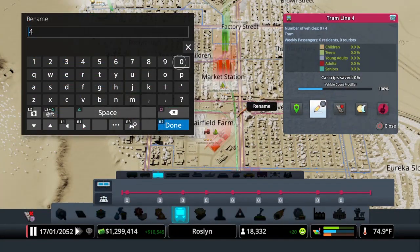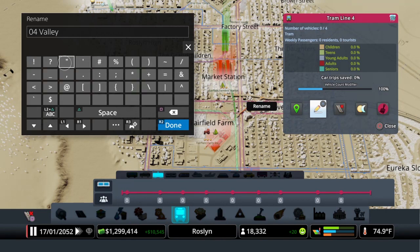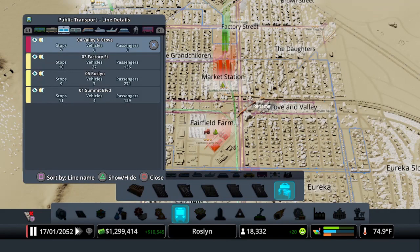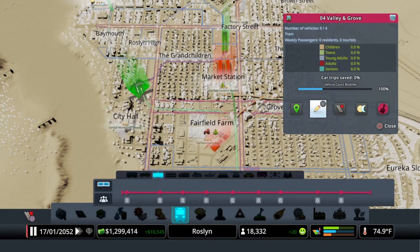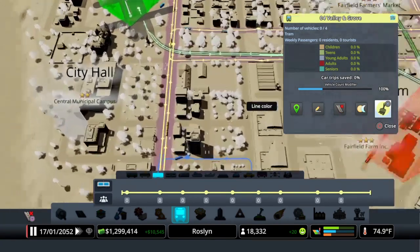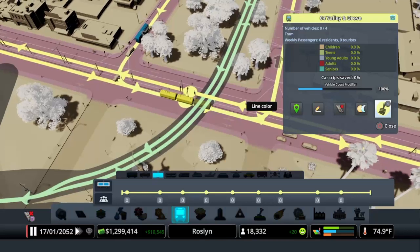It's still 04. Oops. We're going to call it... This is now going to be the Valley and Grove line, because even though that street forms a one-way loop now, I don't think we would really expect to see it all change to the same name. Because those streets would have been those streets for so long.